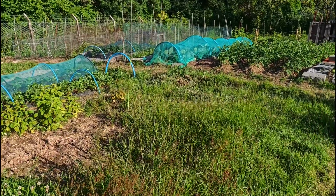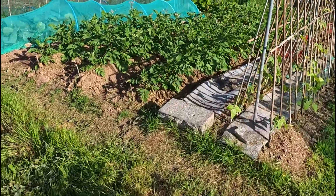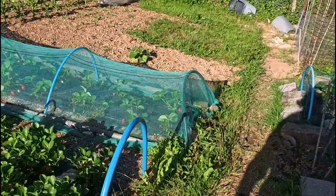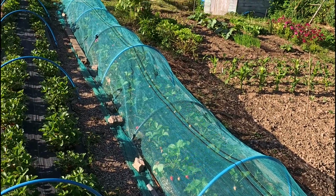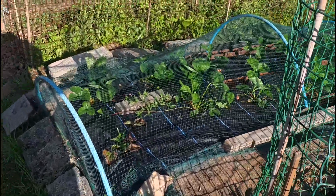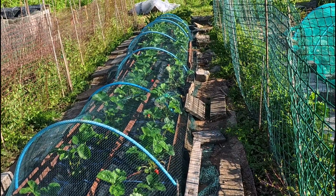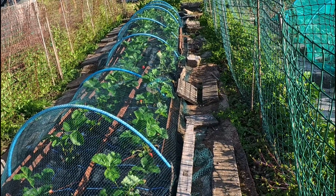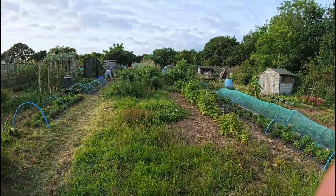2 different plots. Let me just go a bit closer so you can see the quality of the protection and how very unlikely it is that it was little animals getting in there. As you can see, the netting is in pretty sound condition, and on the other plot, different type of netting, but again it's really soundly protected against animals getting in there. No way on earth that an animal should be able to get in that.